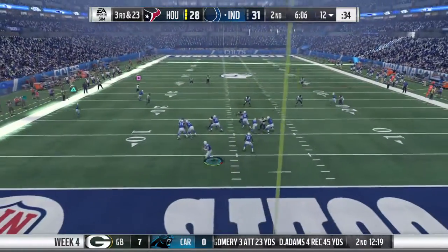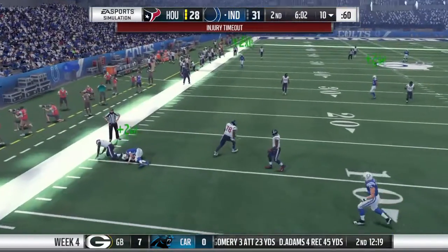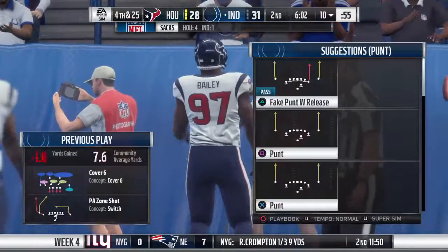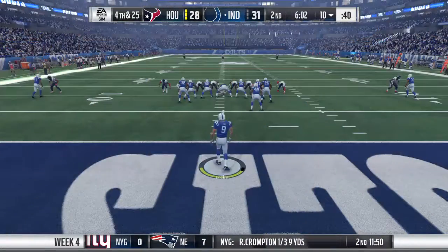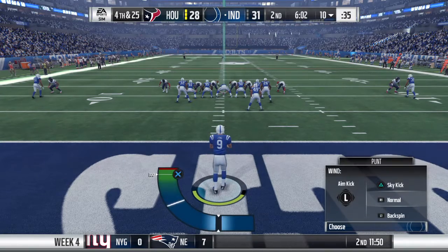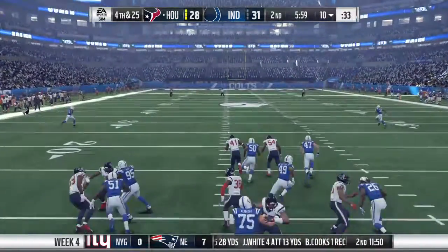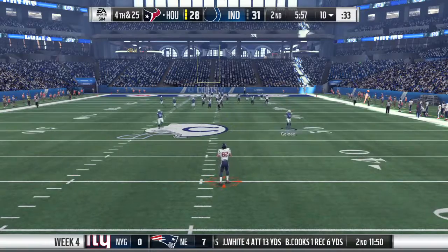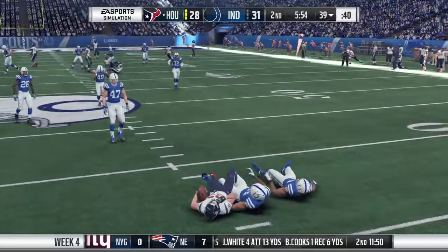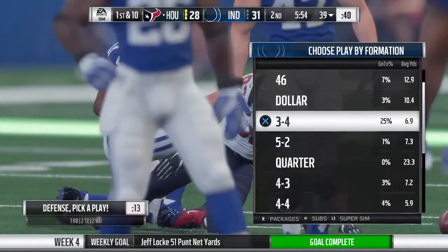They'll fake it. Now Luck, forced out to his left. And he can't get rid of it. He's taken down. Here's Jeff Locke now, as his first punt will come from inside his own end zone. Yards on the punt there. And the Texans will take over with a 1st and 10.